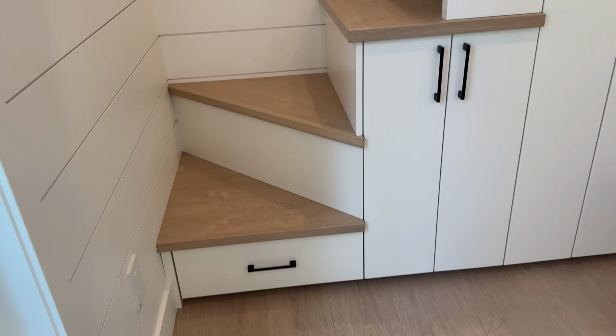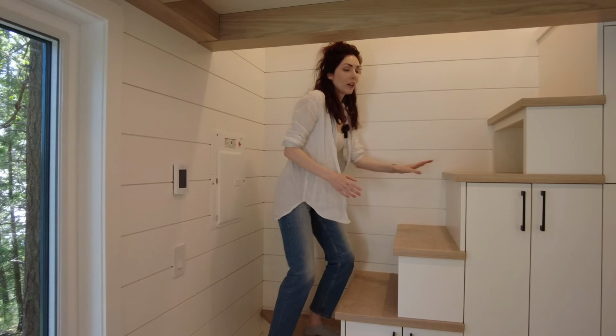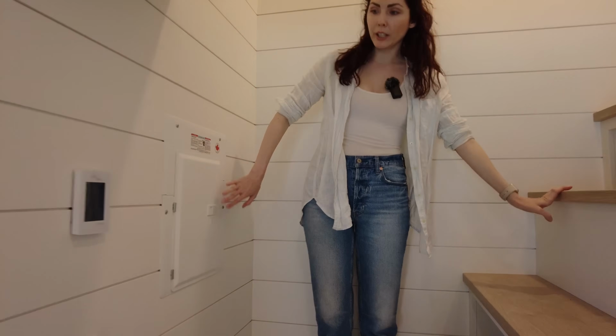Okay, moving into the last area of the home, which is our loft. So we're gonna head up the stairs here. Like Steph said, these little bookshelves are adorable and such a cute detail. We also have our breaker electrical panel here. So we're gonna head upstairs.